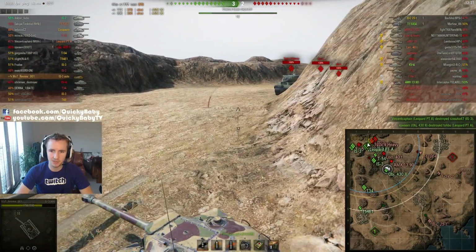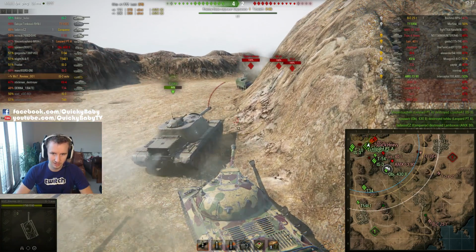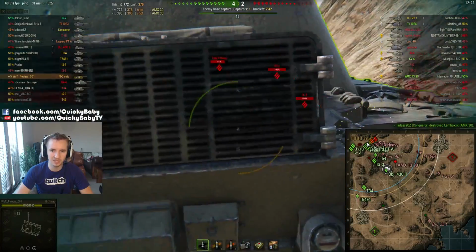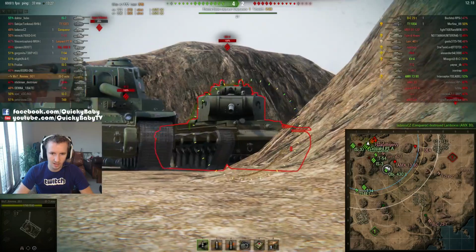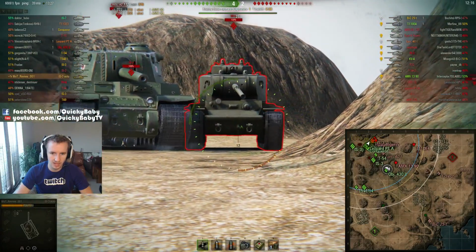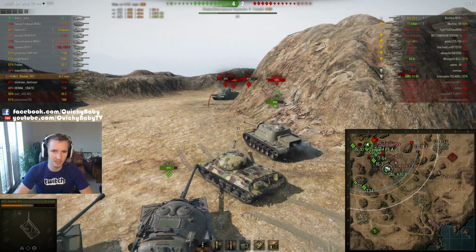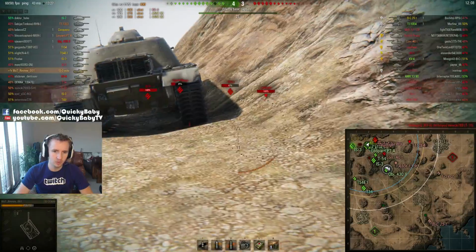Put another one into the Leopard and then proceed around the corner, and there's a Type 4 Heavy. That's a very heavily armored tier 9 Japanese heavy tank, but it does have weaknesses, as I'm hopefully going to be able to show you in a second. I ignore him and go for the KV-4 instead. Nice, flat, juicy shot right into the lower plate there. Easy, easy, easy money.